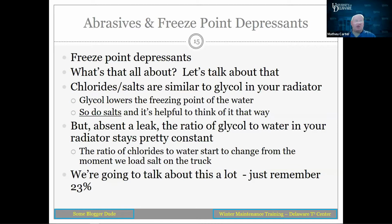And so the salts, this is not a perfect analogy, but it's close enough, act a lot like glycol. We put antifreeze in our radiators and use it for other purposes. And really all we're doing is that glycol has a much lower freezing point. And so down to some particular temperature, the material won't freeze. And so we're protecting that radiator by using glycol. Well, here, we want to use freeze point depressants, these various salts and other chemicals, to do the same thing.